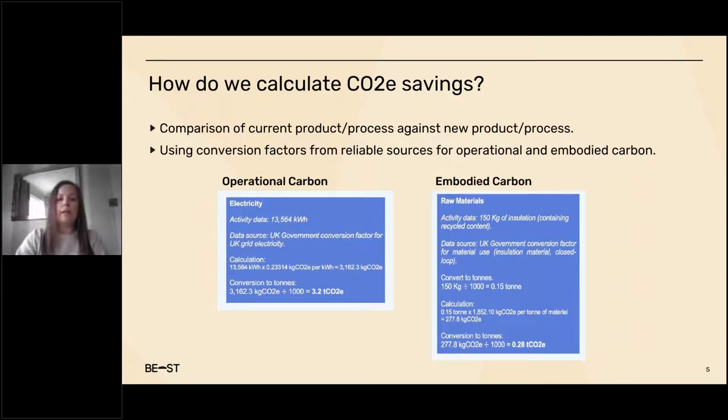Similar to the operational, we then talk about your embodied carbon, so your materials. So we have your 150 kilograms of insulation, and then you have conversion factors for this as well. So again, just multiply the amount of the material by the conversion factor, and that gives you the kilograms of CO2 equivalent.